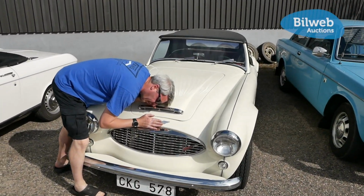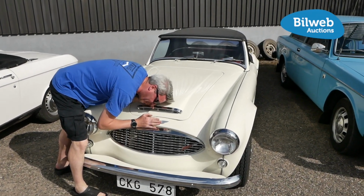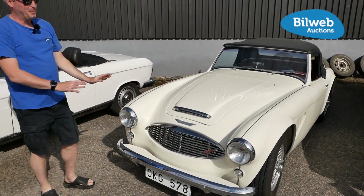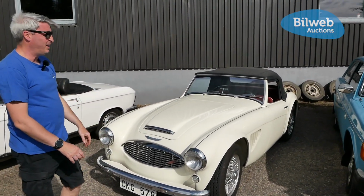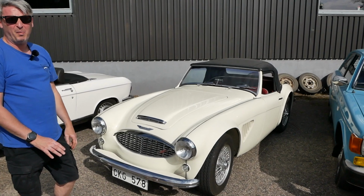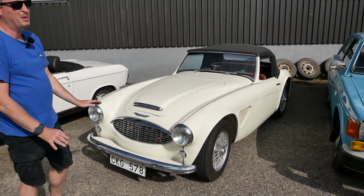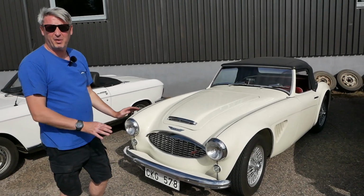Are you sure that's legal, mate? Oh, my precious. My precious. I'll be very sad to see this one go, mate. 1959 Austin Healey 3000 Mark 1. Fully renovated, sounds great, drives great, just absolutely great. I can't use enough greats to say how great this is.